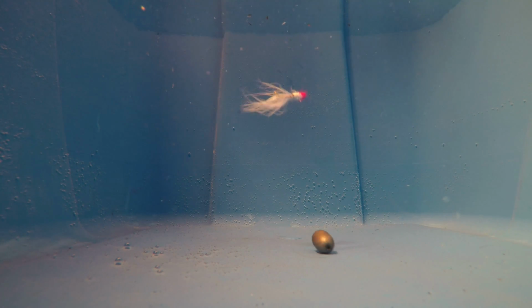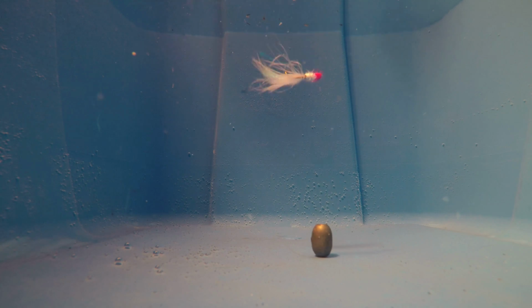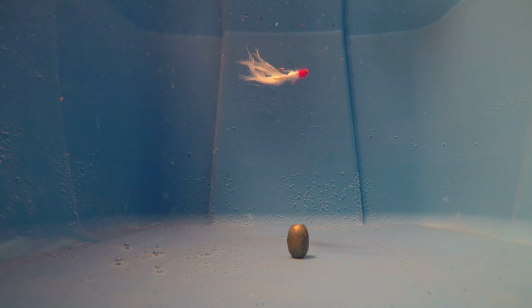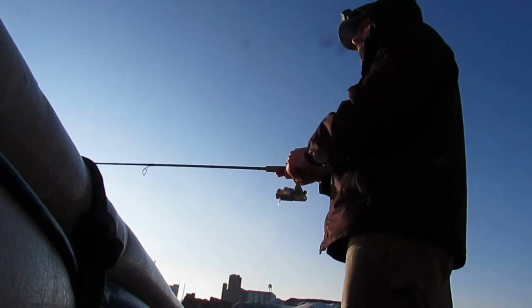But then you'll reel up 11 plus perch on there. So that's the technique we're using. That's what it looks like in the water. And it works so good this time of year.